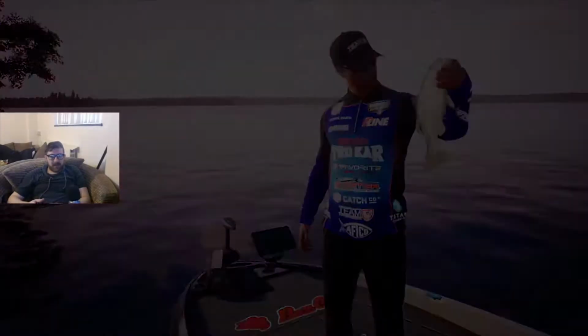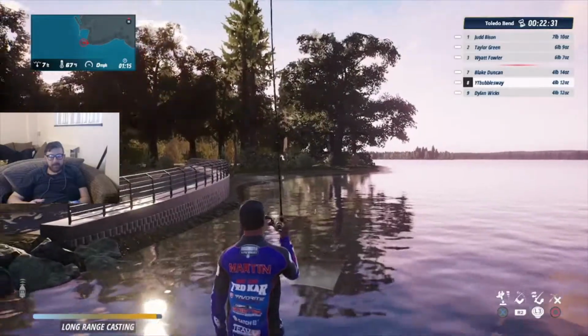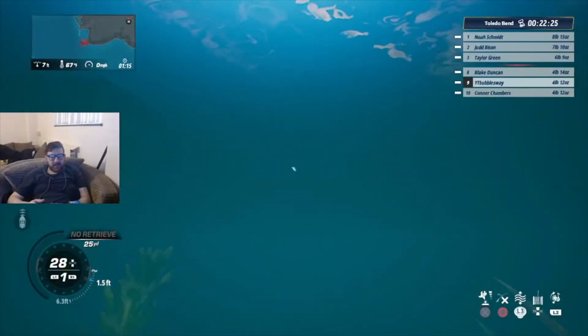White bass, that one doesn't count. So I'm now 8th. I need to try and get some of those largemouth.